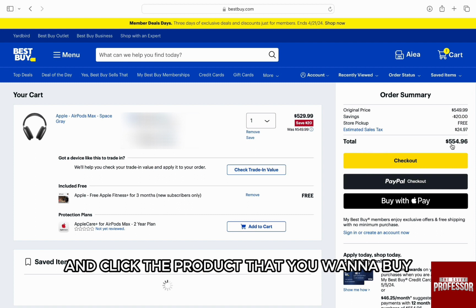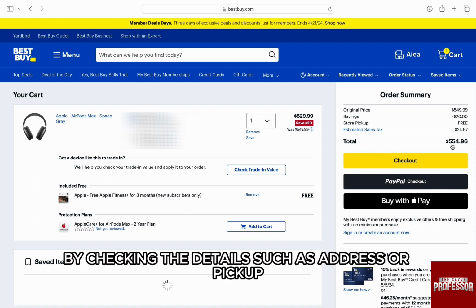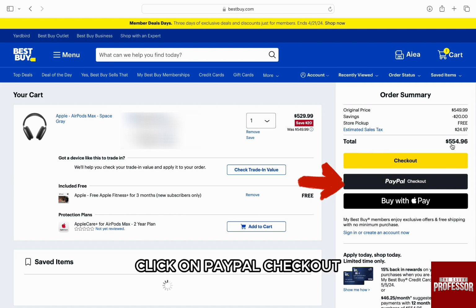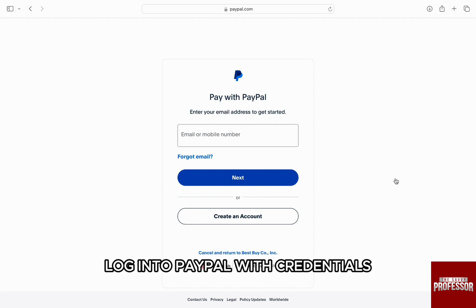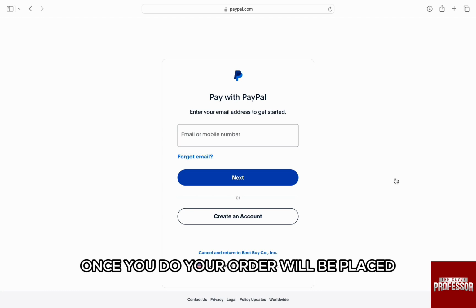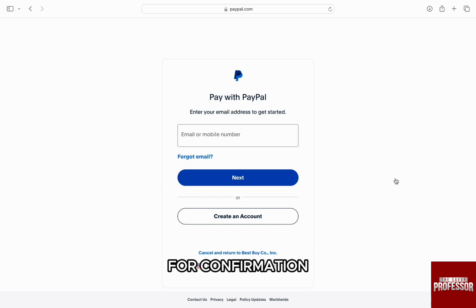the cart and click the product that you want to buy by checking the details such as address or pickup. Once you are sure, from the right, click on PayPal checkout and you will be on the PayPal checkout page. Here, log into PayPal with credentials and verify the purchase for the product. Once you do, your order will be placed and your order details will be sent to your email for confirmation.